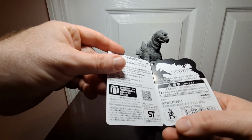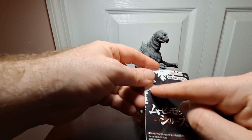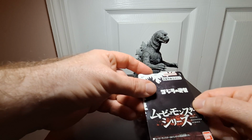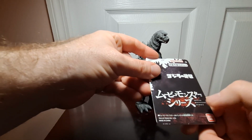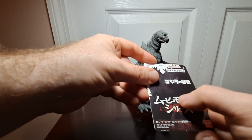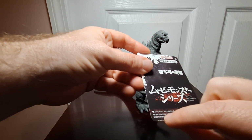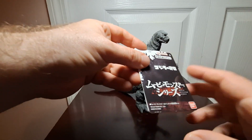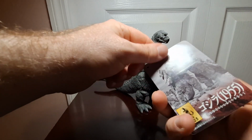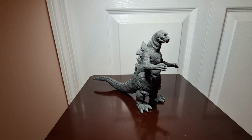And some more write-up information. Of course, the Godzilla trademark. And then on the back here, another little silhouette, the dorsal spines, and some more information in Japanese. And, of course, Japanese Movie Monster Series, and then in English on the side there. And, of course, Toho, made in China, and Bandai there. You guys can see the front again. So, very, very cool. Let's jump into the figure review itself here.